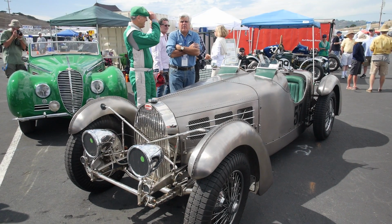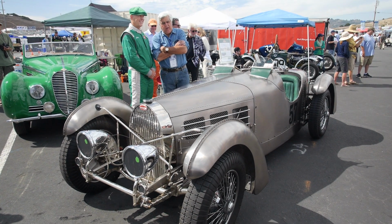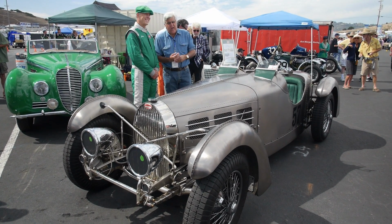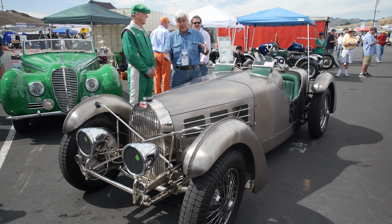Once again in the pits here at Laguna Seca, talking with probably one of the most ardent Bugatti enthusiasts I've known. This is Jim Hull, and this is a car you've had, what, 30 years, something like that? 32 years, and he's been working on it for 32 years, and it's finally finished. If you saw a recent issue of Octane magazine, they did a beautiful story on this car. It's the September issue, September 2013. You can read more detail.